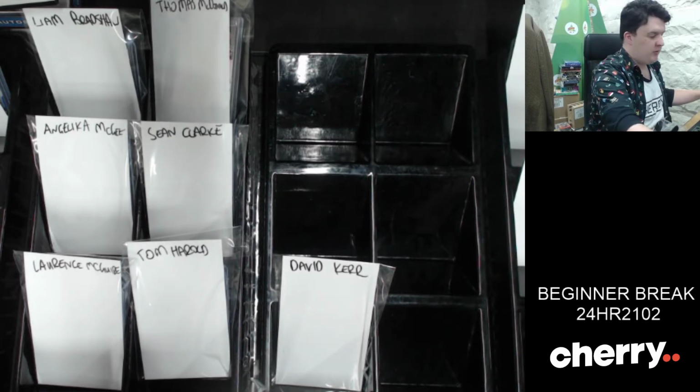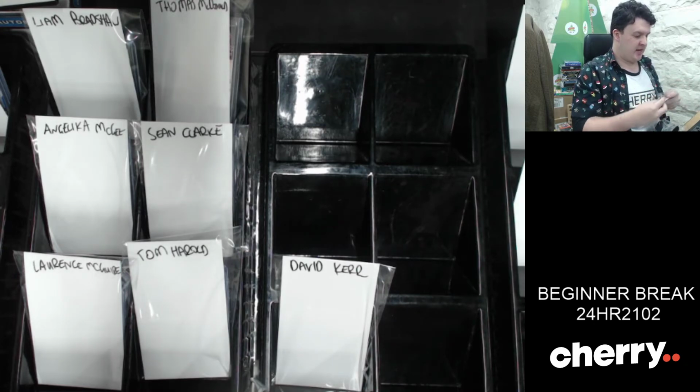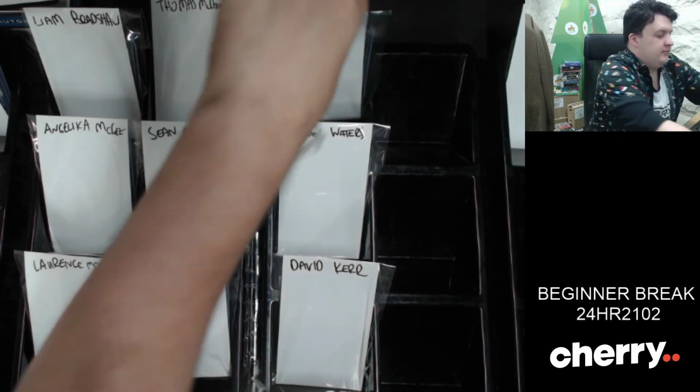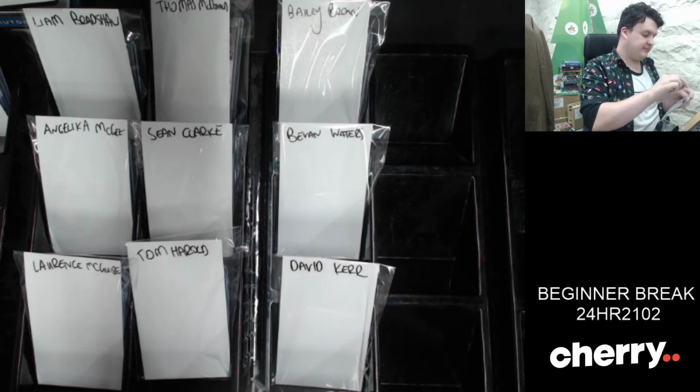If somebody has more than one team, of course, we combine their piles together. So that if, for example, you have two spots in a break, you'll only get one parcel. They will be combined together.